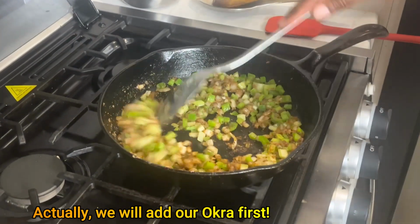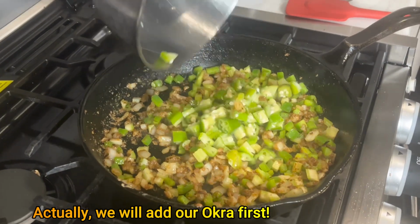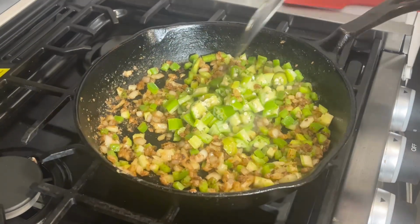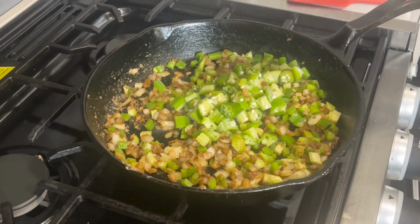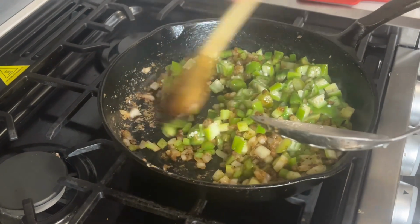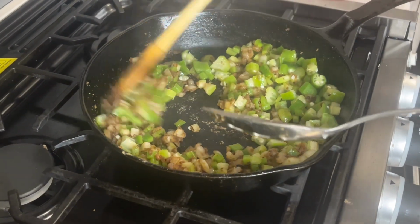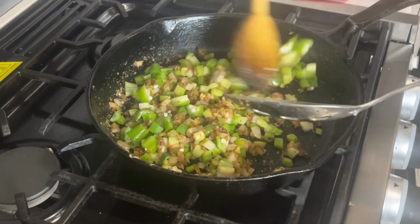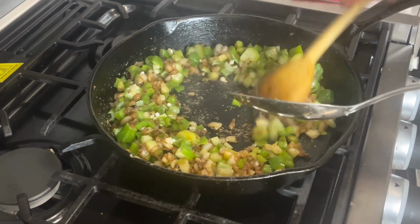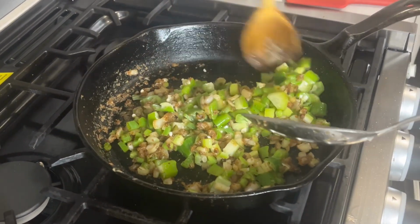Okay, vegetables are nice and soft, and now let's add our okra in. And that's going to add some moisture to the entire mix. And we will let that okra cook for a minute or so and let it start releasing its moisture. And then we will add our garlic.